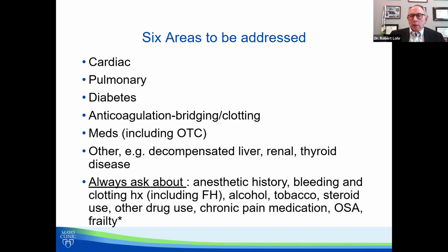There are medicines that you want them to take the morning of surgery, and there are medicines that you don't want them to take. So you have to be fairly explicit about that. And then other refers to other conditions that, if they are decompensated, can have adverse perioperative effects in terms of morbidity and mortality. So decompensated cirrhosis, renal failure, and thyroid disease. Thyroid, mainly hyperthyroid, not hypothyroid. And those are all sort of separate talks, but those are areas that do need to be addressed.